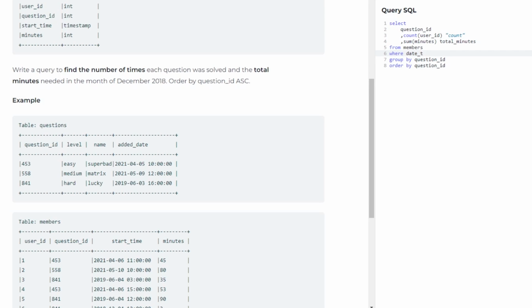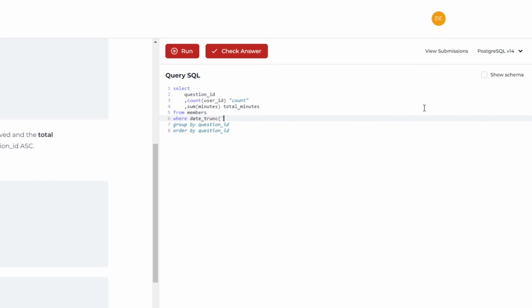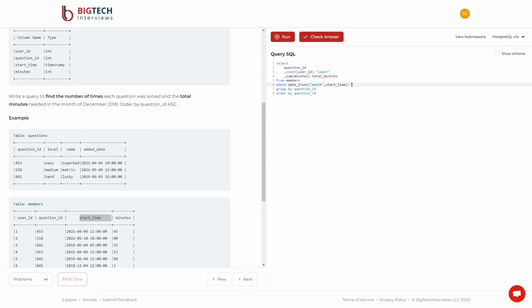I'm going to use a date trunc, and if you don't know date trunc, what it does is it reduces it down to the interval you specify. In this case, I'm going to say month, and we'll do that for the start time that we see right over here is equal to 2018-12-01, because what date trunc does is it reduces it down to the interval, in this case the month.